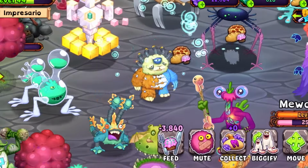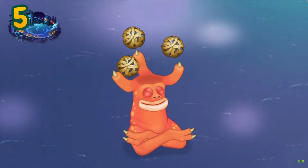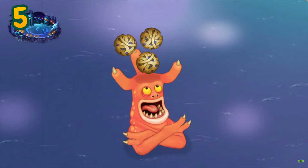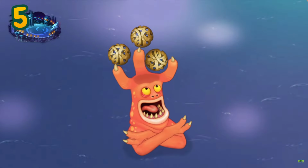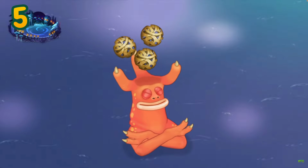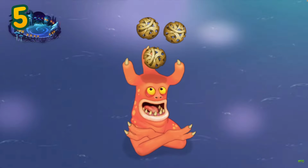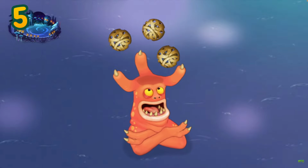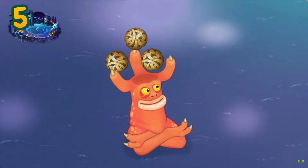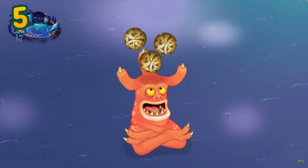Alright, so for number 5 on our list, we have Juggler. Again, just like Calacula, for this I'm doing it on Magical Nexus, just because the animation on Nexus is super cool, way better than on Psychic Island. But anyways, you can see he has these 2 metal spheres. I don't really know what they are, but they come together and cling. All 3 of them cling together, sometimes 2 cling together. But on Magical Nexus, his little arms, finger things on the top of his head throw the balls up.